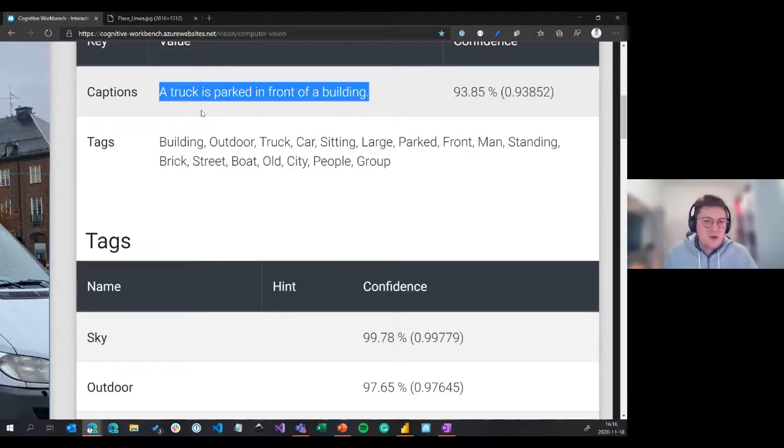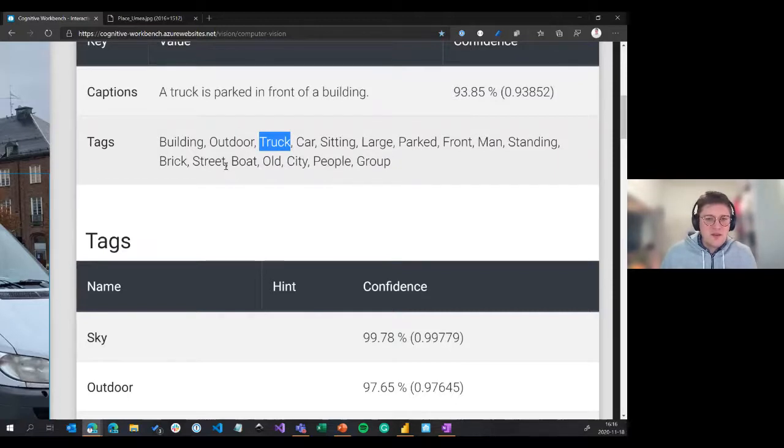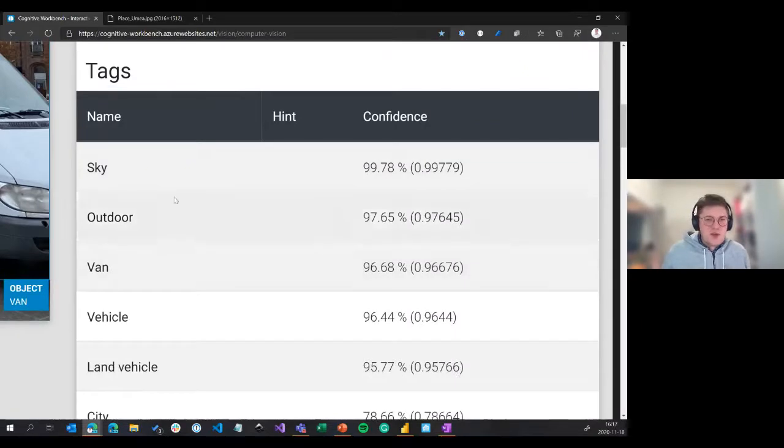But from experience, I know that a lot of people and a lot of companies don't always provide a good caption for their images. And this could be a good start to provide an automatically generated caption of an image. And it says that it's 93% confident of this caption. It also creates a few tags of the image, saying this is a building, this is outdoor, it's a truck within the image, there's a street, and we also get some tags with confidence levels.